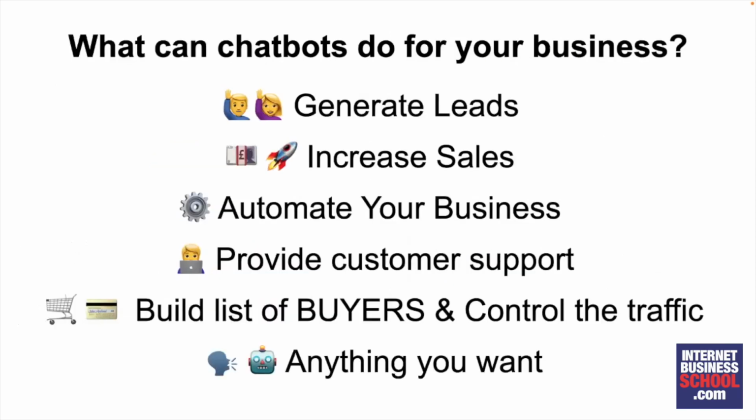So what can a chatbot actually do for your business? Well, it can generate your leads, as you saw. It can increase your sales and take payment. It can automate a lot of your business. It can provide customer support. It can build a list of buyers and control that all-important traffic. And if I'm honest, it can do anything you want. Whatever you tell it to do, it can do.